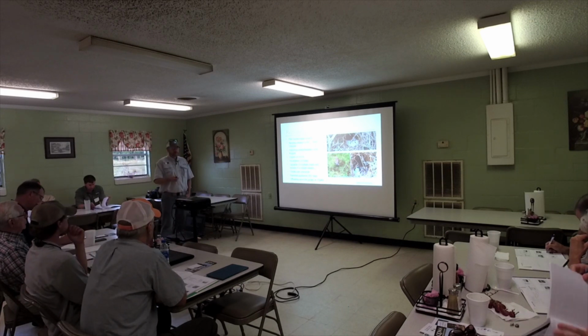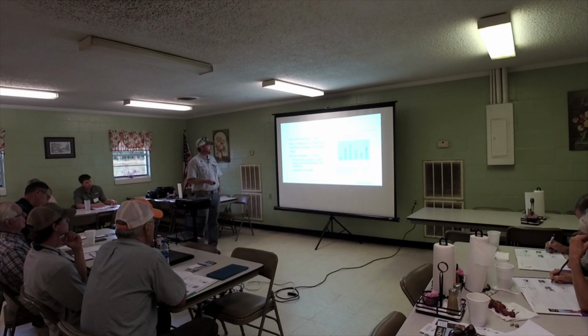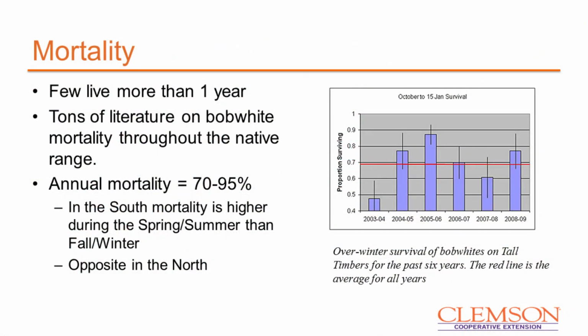Life expectancy is not very long if you're a bobwhite. Very, very few bobwhites make it to a year of age. Even less make it past 1 year of age. And 2 years old is essentially a dinosaur in terms of bobwhites. They do not live long. But we just mentioned how successful they can be at reproduction and recruitment because they put so many offspring onto the ground in a good nesting year and good nesting habitat. So they are perfectly capable of overcoming this high mortality rate.